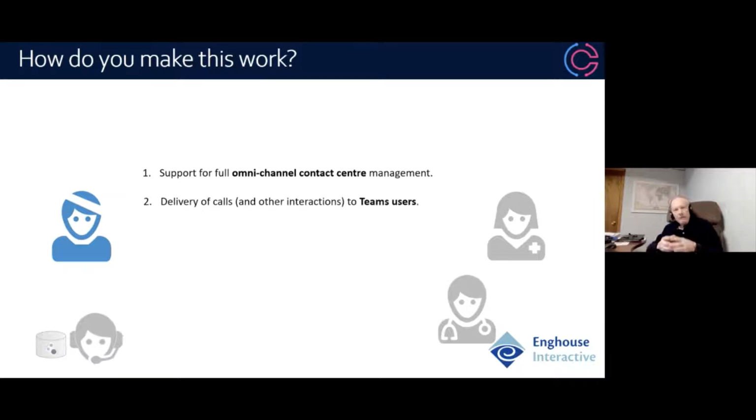Second, we have to be able to make sure that when it's a call or a video call or whatever, we can deliver that to an actual user of Teams. In this case, we're queuing and routing to an agent who handles the call. Can we do that successfully? We get that call connected and it shows up in their Teams client. So from that agent's perspective, they're living within the Teams application.